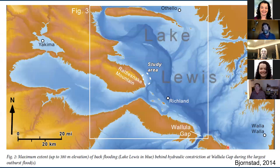And that's because Lake Lewis was not even there for a season. It may have only been there at its maximum levels for an hour or two as flow came into the Pasco Basin and was funneling out through the Wallula Gap.